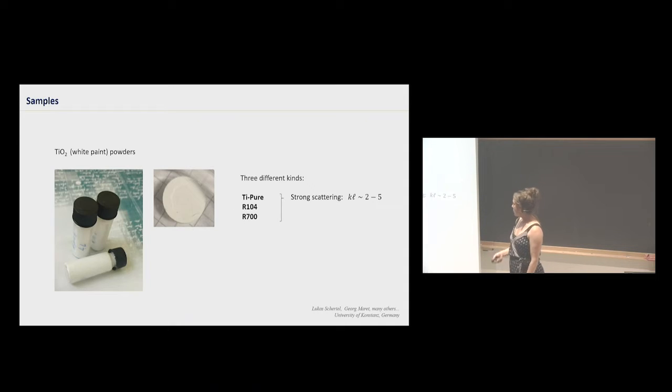So we did a project where we wanted to essentially just look at how light is transporting through these kind of paint powders. And we wanted to do an experiment in which absorption and fluorescence were not important. So this is a collaboration with Georg Marat because we got the samples from their group and a lot of help to understand the paint powders.